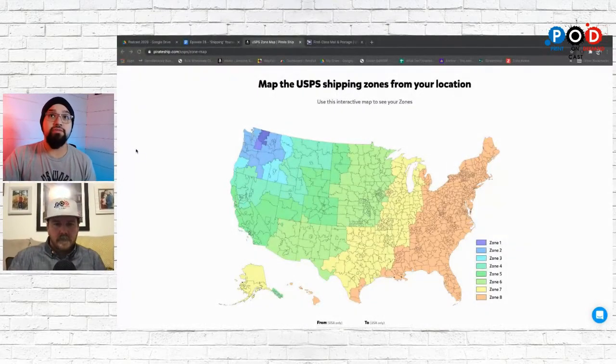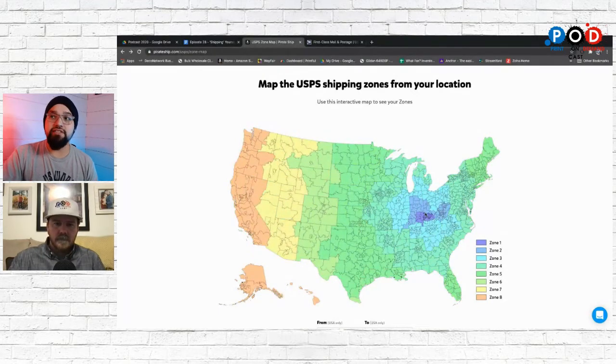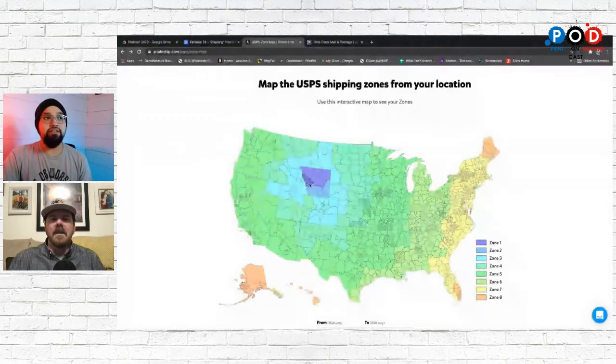I found something real quick. Talking about the zones, I found something that might be helpful for the listener as well. It's pirateship.com/USPS/zone map. Maybe we'll upload this in the show notes, but it's interactive, so wherever you're located, it lets you know the zones, which are color coded. If you're shipping from Maine and something's going to us in Colorado, it's going to be a zone 8. So this is a cool interactive tool.